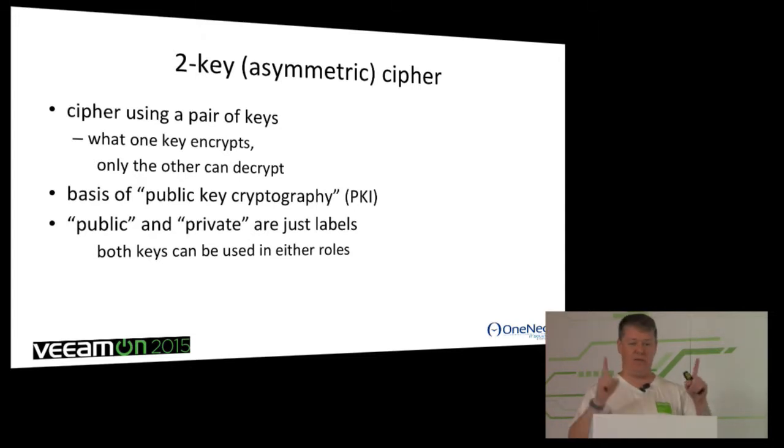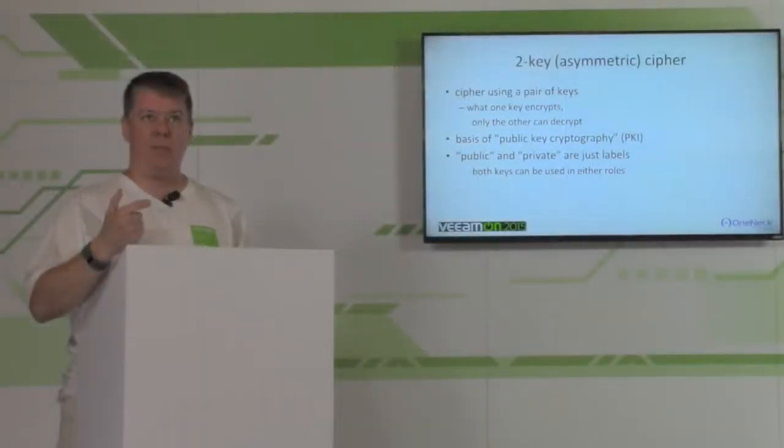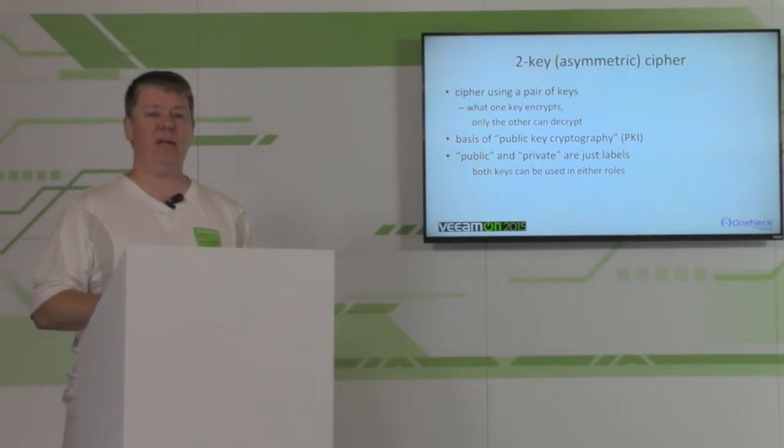The idea is that you've got a pair of keys that are unique to each other. One key is used for enciphering. Whatever this key enciphers, only this other key can decipher, and reversibly. If you're familiar with the term PKI, or public key encryption, or public key infrastructure, we've got the idea of a public key and a private key.